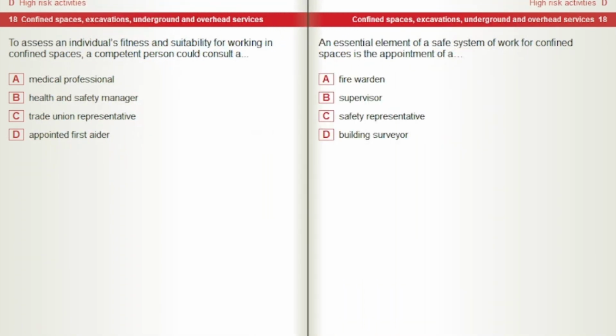To assess an individual's fitness and suitability for working in confined spaces, a competent person could consult a medical professional, health and safety manager, trade union representative, appointed first aider.